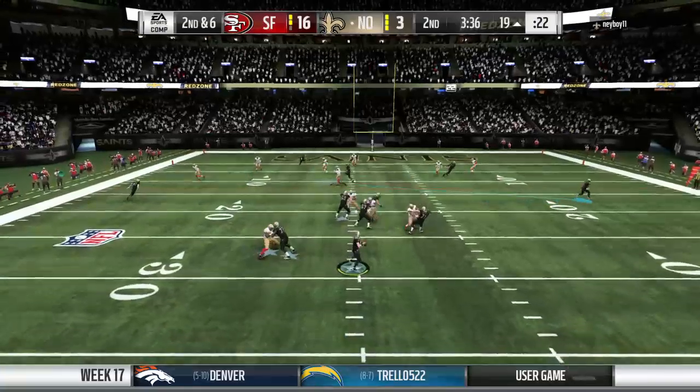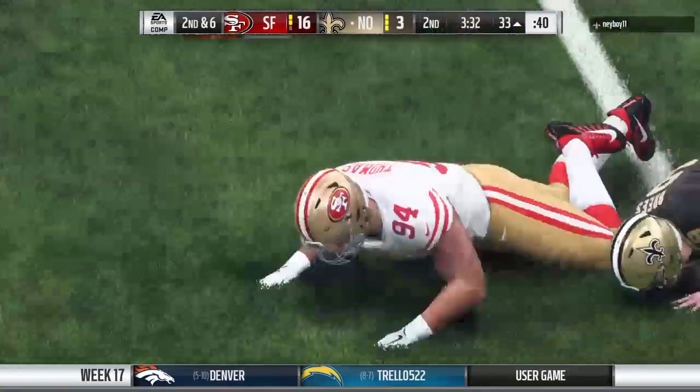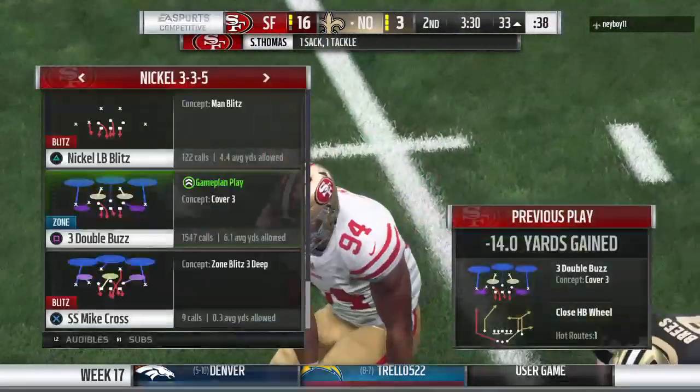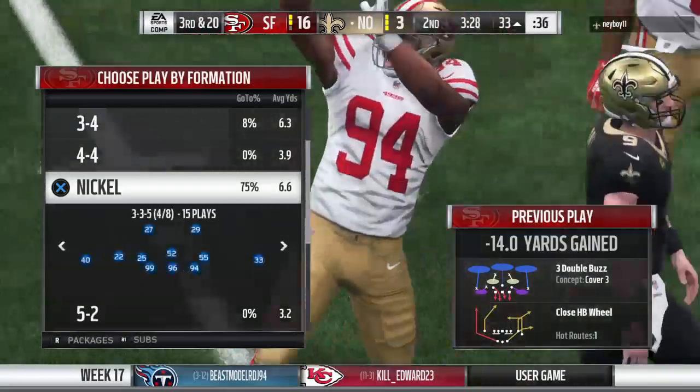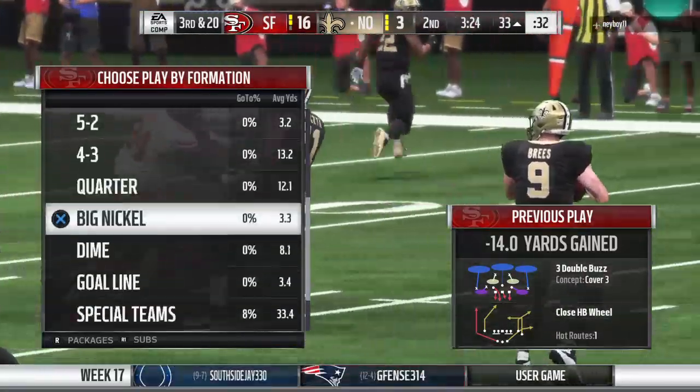Breeze to throw on 2nd down. Eluding the pressure, and a big loss here as he's taken down. Solomon Thomas in there to get him, and that is sack number 15 for him on the year.